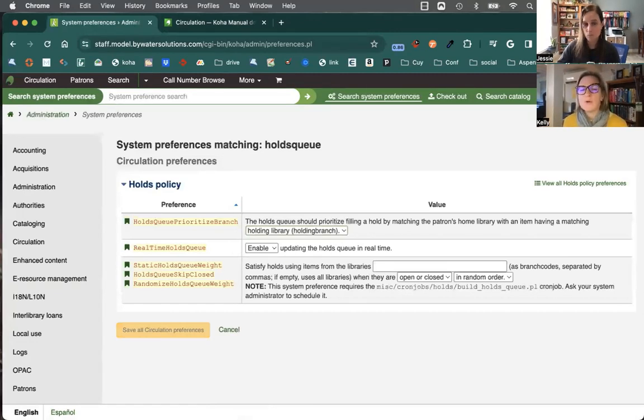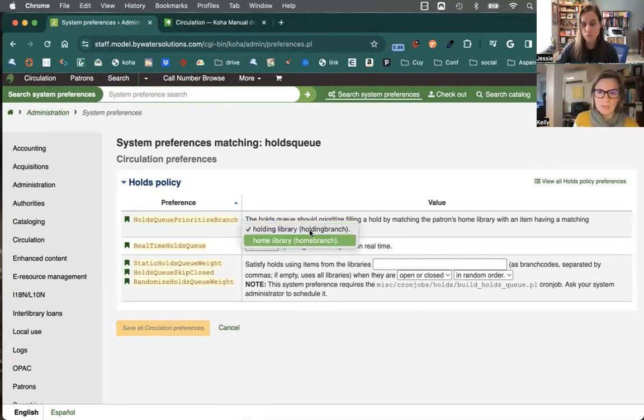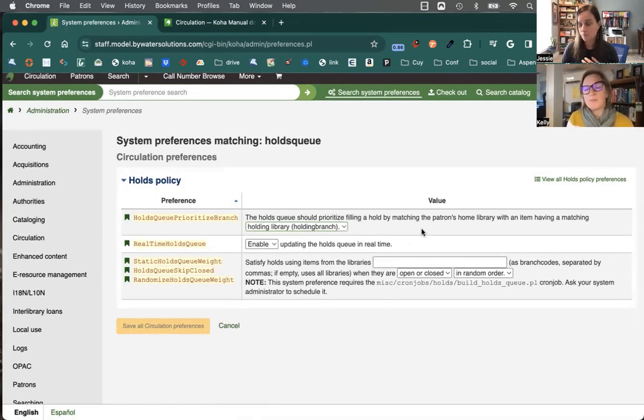determine how the holds queue will be filling a hold, whether it's matching an item with the patron's home library, the item's home library, or the holding library. When you upgraded to 2305, it kept the home library as its choice because that was Koha's default behavior. But it's something to think about when you're reevaluating your holds process, maybe if it's where it's sitting right now, that's going to transfer less versus figuring out what the transfer would be like if it was going home. For the libraries that have collections that float, it would be good to set that preference to holding branch, and that would minimize transfers back and forth between locations.